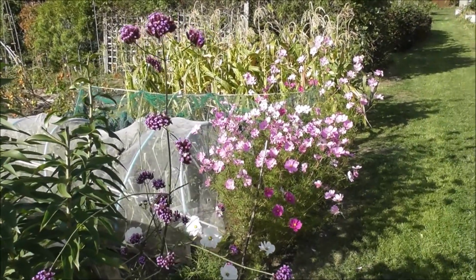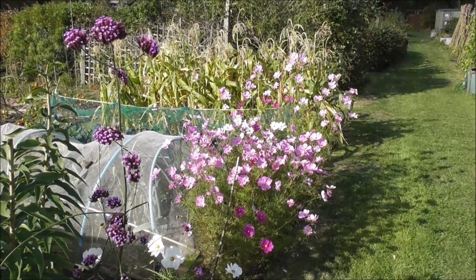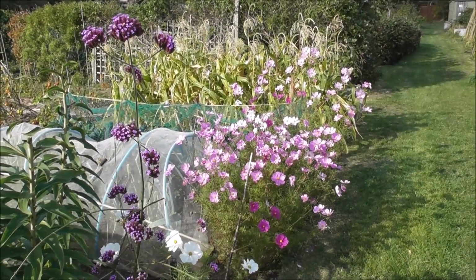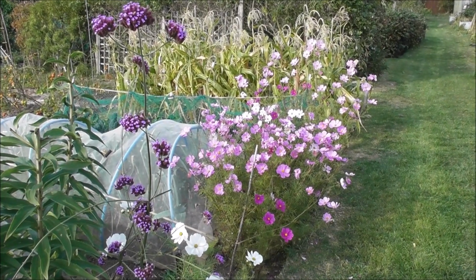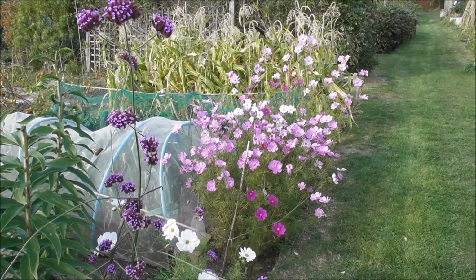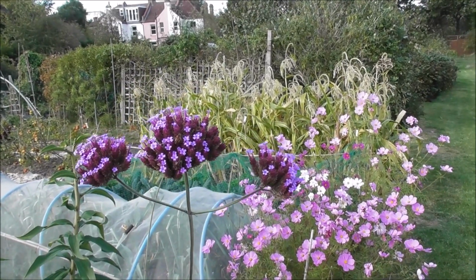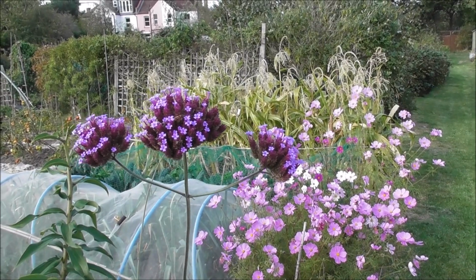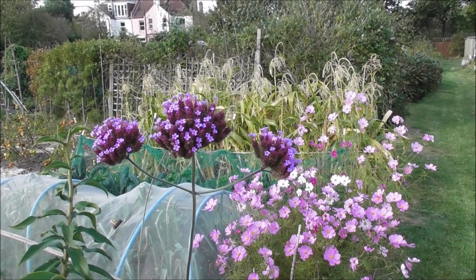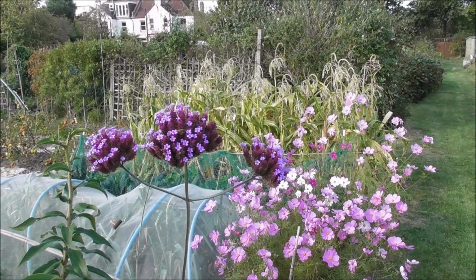Look, the flowers are going great guns still. I am deadheading because I do want to keep them going, and the cosmos will go up to Christmas if I keep deadheading. I need to start not deadheading some of them though, because I want to start saving some seed. Look at this verbena, it doesn't know when to give up. Even when it is over, I'll leave it up because one of the birds really likes the verbena seed.